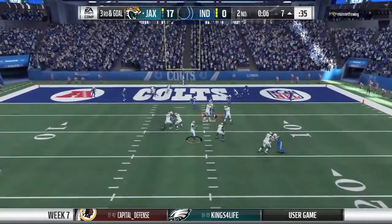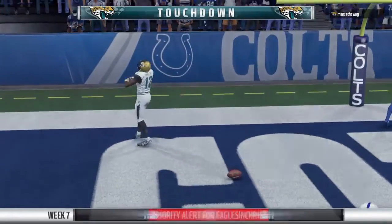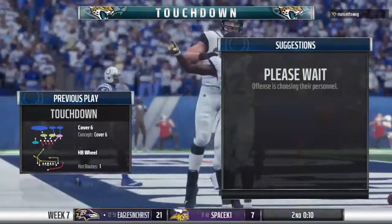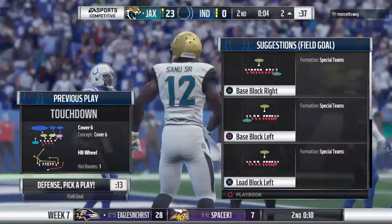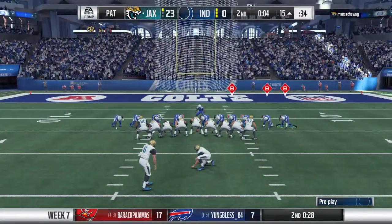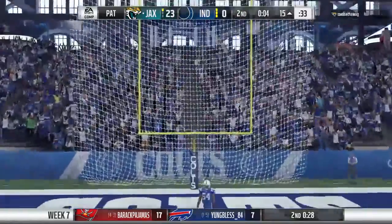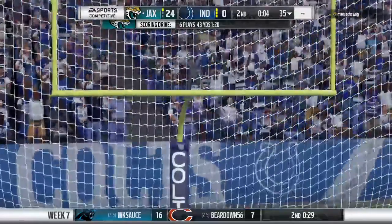Dalton now to pass. Got his man. It's caught. Touchdown, Jaguars. Mohamed Sanu in the final seconds of the first half. And the Jaguars add on to their lead. And the lead is now 24.